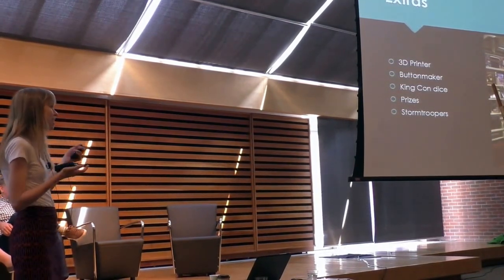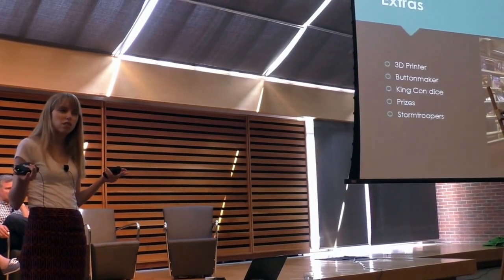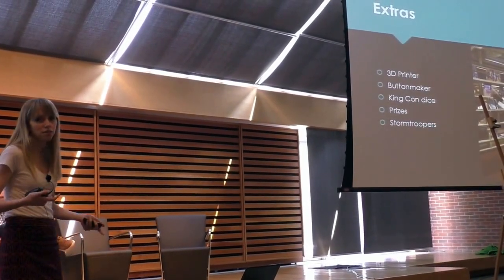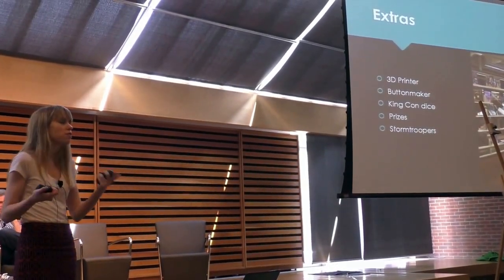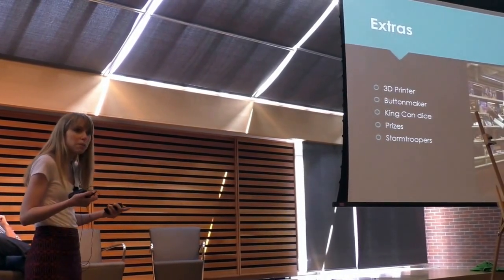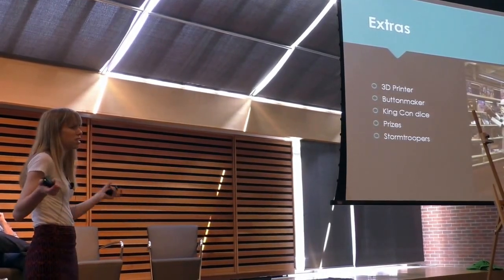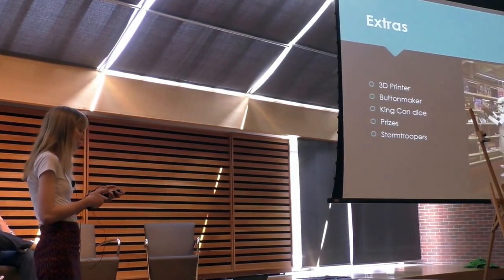And obviously, the Econocon's a bit of an adult or teen focus. So it was nice having the stormtroopers there to kind of include the little guys too and the families, give them something to do. And for the families as well, like going to look at the 3D printer, the drop-in board games, or the button maker. It's all family friendly. And then of course the demonstrations too. The little guys liked the broadswords and stuff like that.